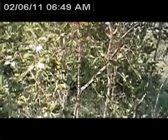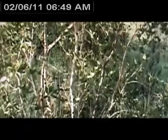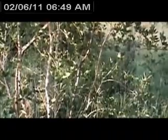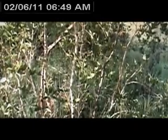Yeah, at the moment they're just in a very thick bush, so it's very difficult to see them, but if you heard there was a bit of a growl, that was the female telling the male to back off, and he's going to come out into the opening again.